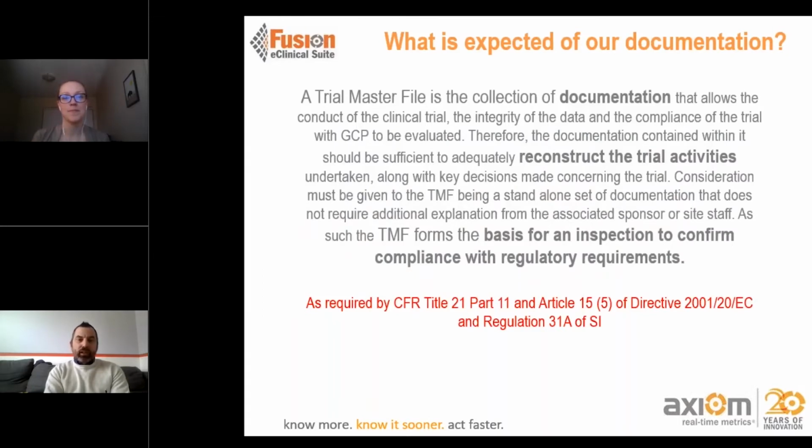So let's talk a little bit about what documentation is. The Code of Federal Regulations has a rather lengthy, as you can see here, description of documentation, but really what we want to think about and concentrate on for the purpose of this discussion is what that documentation does for us. We want to be able to show to regulators and any other inspectors in the study that we can reconstruct the trial activities, and we can show in an inspection that we were in compliance with regulatory requirements throughout the life cycle of the entire study.